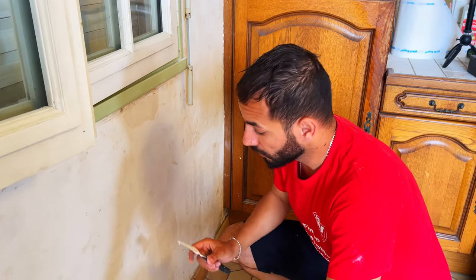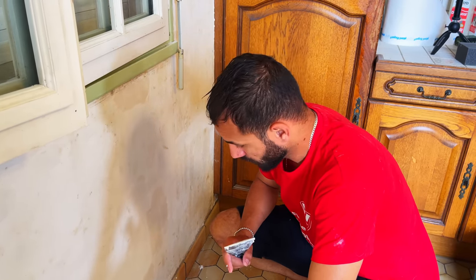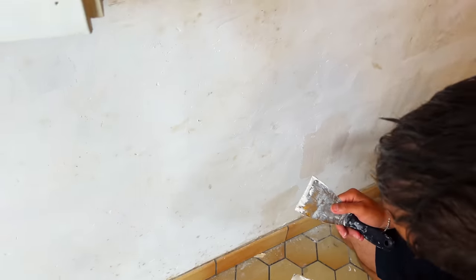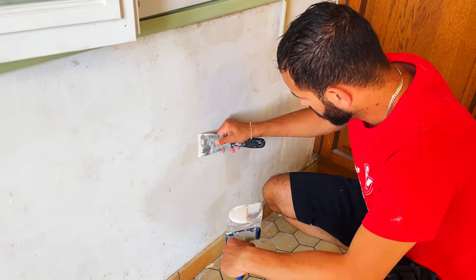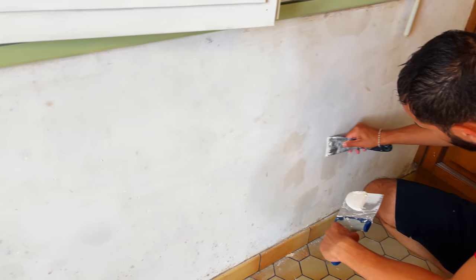So I need to fill all these little holes to have a perfect, soft surface so we can paint, because like that we can see all these marks, like here, and this is what makes the wall look a bit bad, messy. So I need to do that all over. I do that and then I need to sand it and then I will start painting.